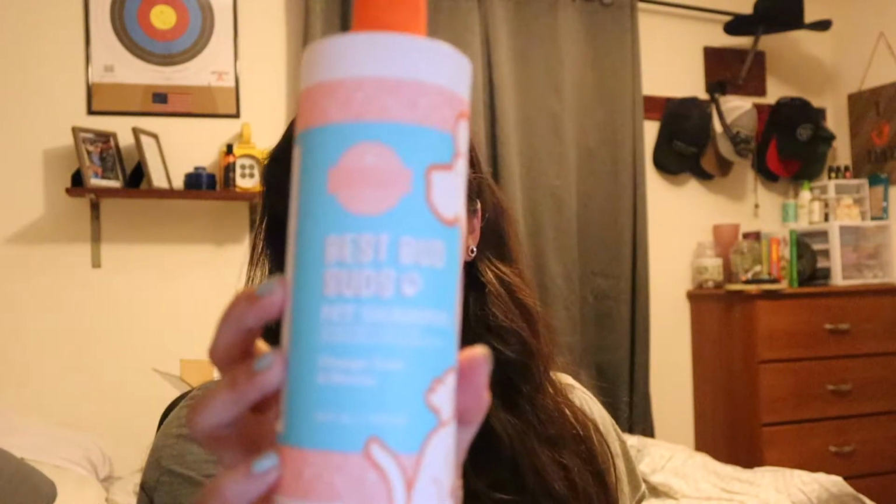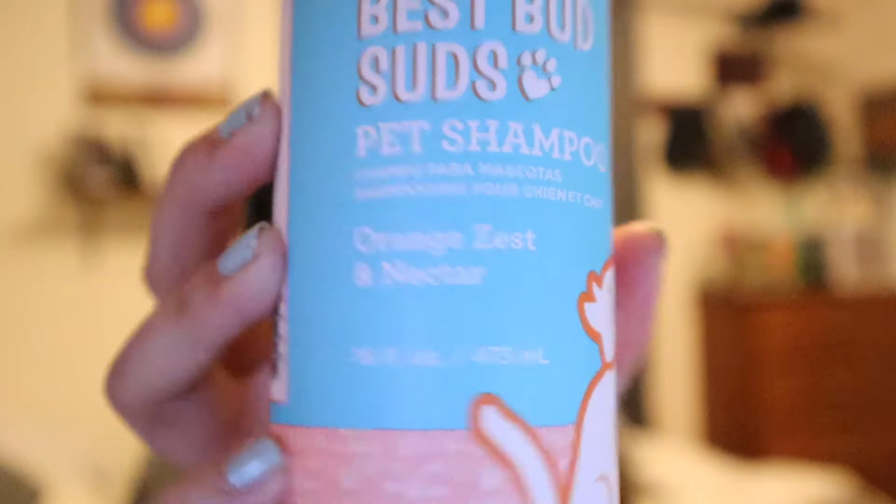And then the next thing that comes is the Best Buds Suds, which is pet shampoo, in the scent Orange Zest and Nectar. And the last thing that's part of their product is Freshen Up Pup, which is a dog deodorizing spray, and the scent is Tea Tree and Peppermint.